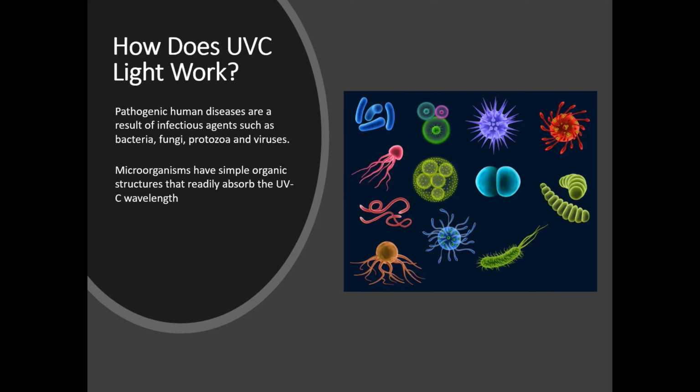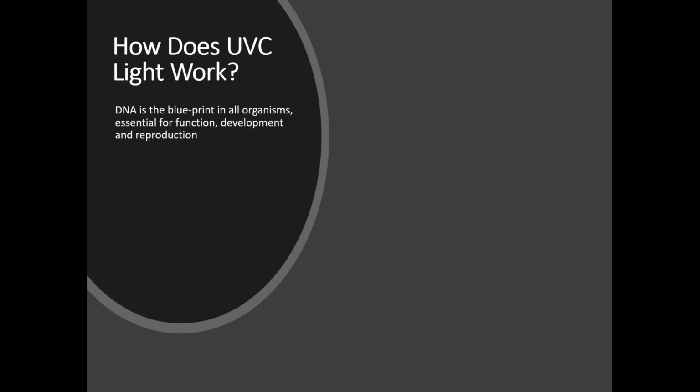For example, a human body can have somewhere upwards of 10 trillion cells. So compared to that, microorganisms are very small. Many of these organisms are single-cell structures. So these simple structures are capable of directly and readily absorbing the UVC wavelength. UVC, as I mentioned earlier, affects structures such as DNA, RNA, and proteins. While RNA and protein are both important, the blueprint of any organism, cellular function and development, and also reproduction tends to be the DNA molecule.